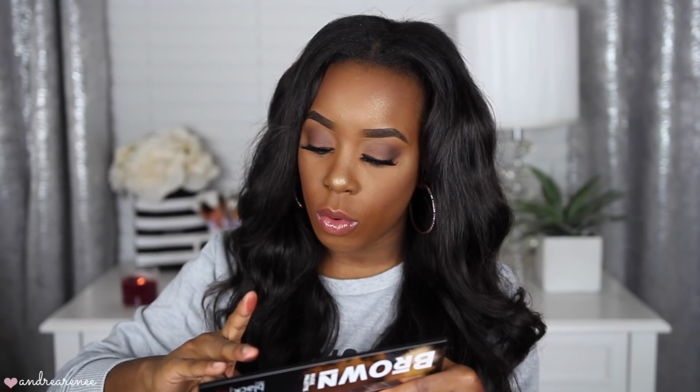I'll swatch this gold. You could never go wrong with gold. Ooh, that feels very chalky, but we're gonna see how it looks. It's super pigmented though. Whoa, that is pigmented. Okay, this palette is pretty good. And this little applicator it came with is super long. Usually they're really short, but this one is long.